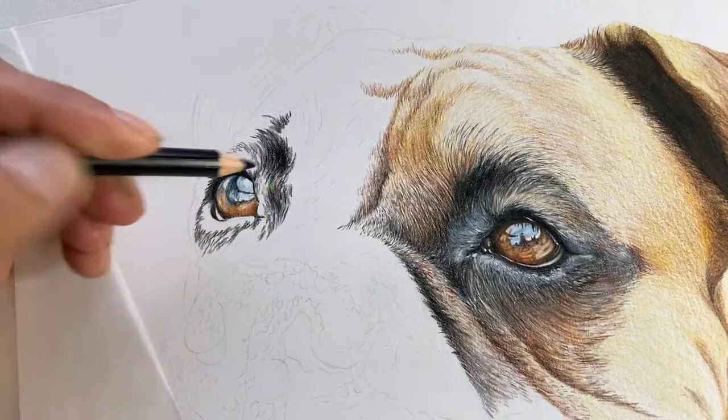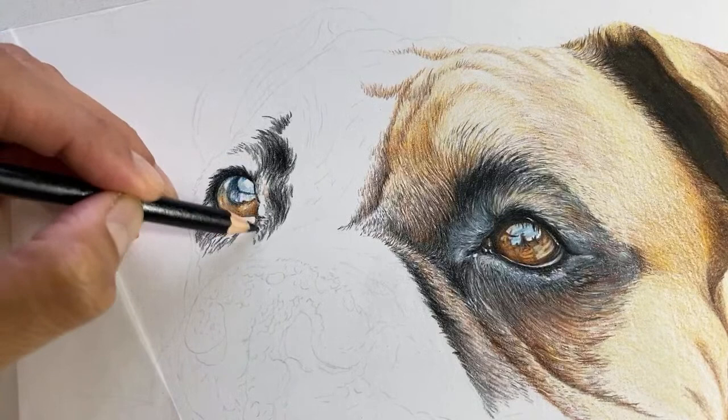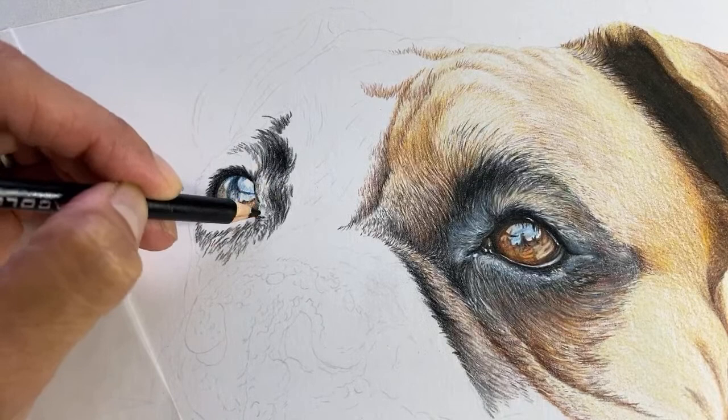It's really hard to get the reflections and all the different textures to get that glow, you know? I'm trying to capture the light in such a small space. It's very hard. All you need is practice. It's a cliche, but it's true.